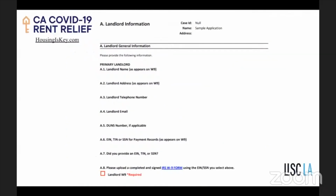Here is an example of what the actual application would appear to be. You can see here that there is general information that will be requested of you as the landlord, including name, address, telephone number, email, DUNS number if applicable, and a government issued ID number as it appears on your W-9, depending on the type of number you have available.